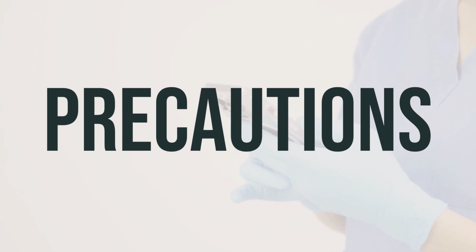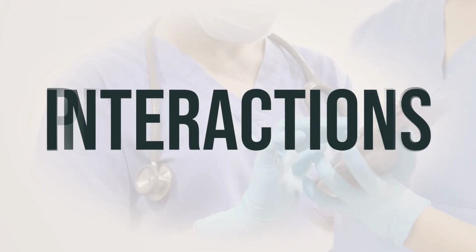Before using anesthetic gel, make sure to talk to your doctor or pharmacist if you have any allergies or certain health conditions such as heart disease, blood disorders, or breathing problems. Also, let your doctor or dentist know about all the products you are using before having surgery. If you are pregnant or breastfeeding, it's important to discuss the risks and benefits with your doctor before using this product. Always consult with your healthcare provider for specific concerns about using anesthetic gel.